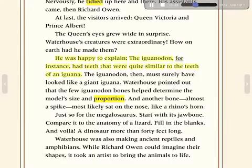The iguanodon, for instance, had teeth that were quite similar to the teeth of an iguana. The iguanodon, then, must surely have looked like a giant iguana. Waterhouse pointed out that the few iguanodon bones helped determine the model's size and proportion. And another bone, almost a spike, most likely sat on the nose, like a rhino's horn. Just so for the megalosaurus. Start with its jawbone. Compare it to the anatomy of a lizard. Fill in the blanks, and voila, a dinosaur more than 40 feet long.